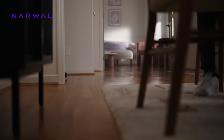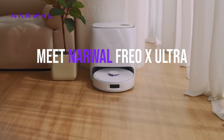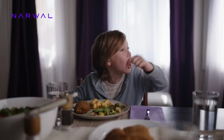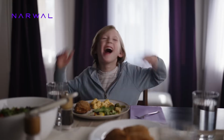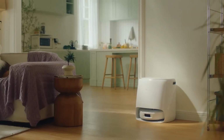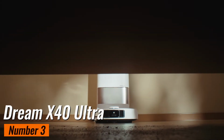The Cleverbot compresses it into a neat bag that only needs changing every couple of months. One slight drawback I notice is that occasionally, the app interface could be more user-friendly. Some users might find it a bit challenging to set up advanced features initially. However, once you get the hang of it, scheduling cleanings and customizing settings becomes second nature. The Narwal Freo X Ultra stands out with its powerful suction, advanced mopping capabilities, and the convenience of its self-cleaning dock.